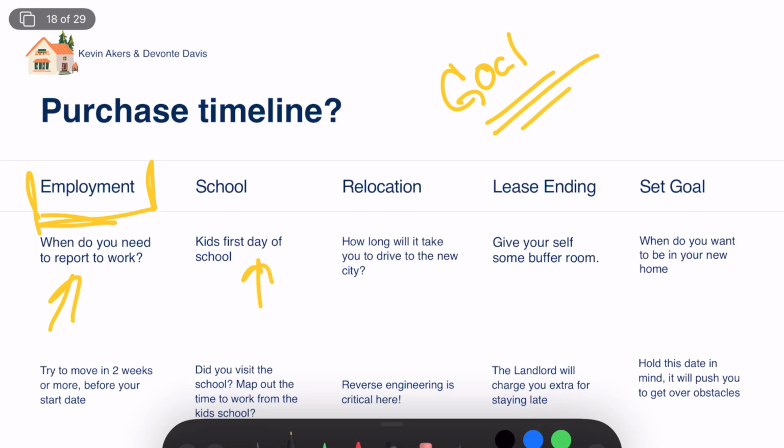School. When is the kid's first day of school? If you're moving into Buffalo, it's typically September, right after Labor Day or whatever that is, right? That first week of September, I need to be moved in. So that means I'm looking during the summer in the hot and the thick of things, right? Relocation. Are you relocating here? Again, is it for a job? Do you have a long drive ahead of you if you're relocating to Buffalo? And most importantly, for a lot of you, that's lease ending because you guys are coming out of an apartment.